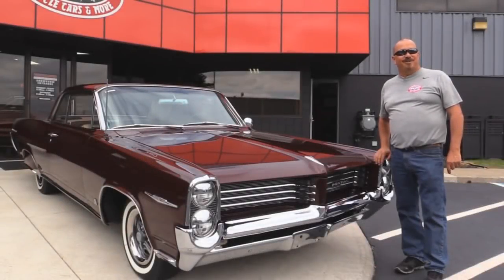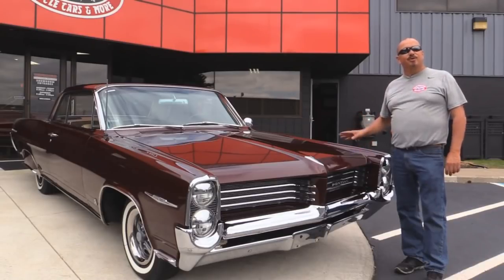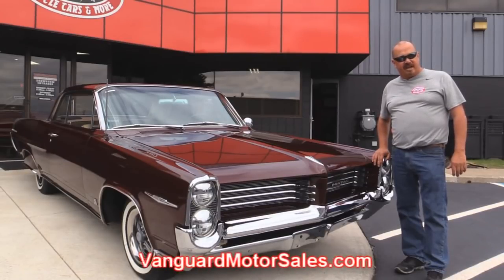We're outside now with the 64 Parisienne. Man, is this thing sweet. This was one of the best-selling Pontiacs in Canada. I tell you, I love the car. Now, if you want to check out about 100 pictures of her, go to our website at vanguardmotorsales.com.